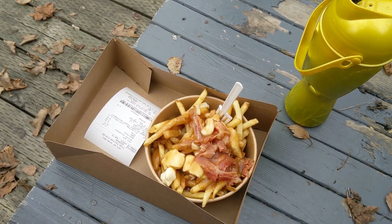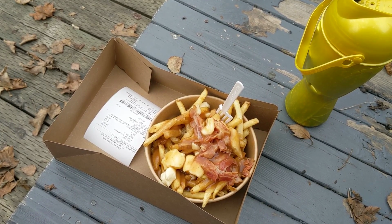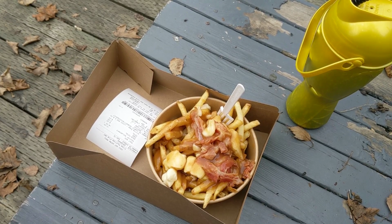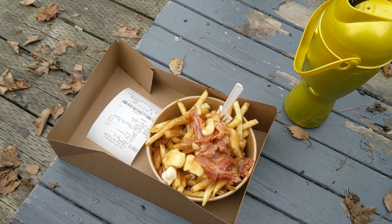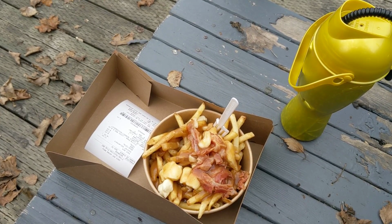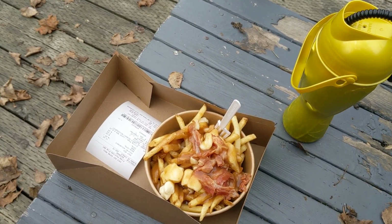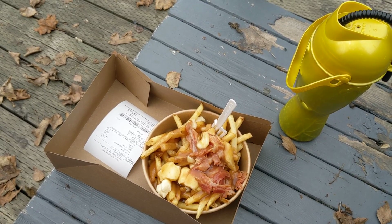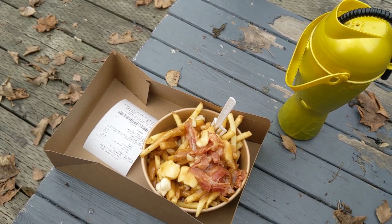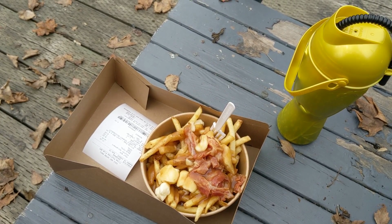So about 45 minutes later, I have my poutine. I got a bacon poutine. It's actually not the best poutine I've ever had. It's not super hot. The gravy's a bit cold. But after 45 minutes, it tastes delicious. That's honestly my biggest complaint about this park, is that you spend so long in line for ridiculous things like that.